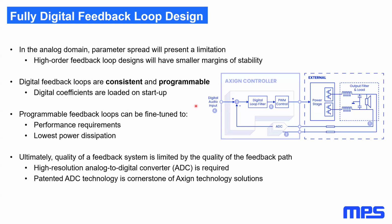On the right, we see what this looks like. We take digital audio input, so no analog signal. Nowadays, most audio sources are digital anyway. We feed it into a digital loop filter. The loop filter determines what the feedback loop looks like and how it behaves. You can basically see this as making a lot of gain for audio band frequencies. We feed the signal into the PWM control, the pulse width modulator. The switching waveform exits the chip at typically 3 volts and goes to a power stage where it's amplified.